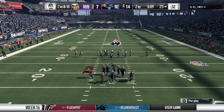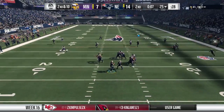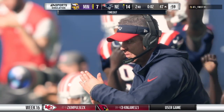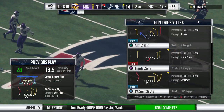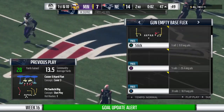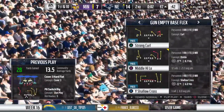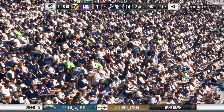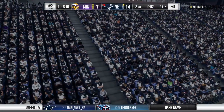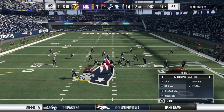2nd down here after the incomplete pass. They fake the handoff. Now Brady, going down the middle, and it's complete. And we're going to get a timeout with 2 seconds remaining in the 2nd quarter. And you see the clock almost empty, so this is likely the last play in the 2nd quarter.